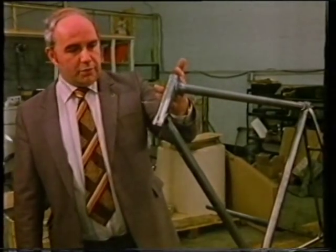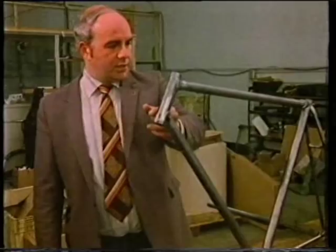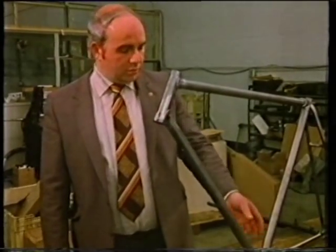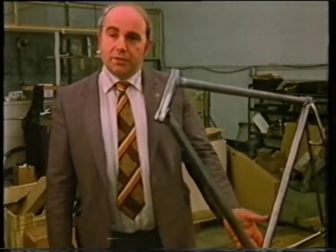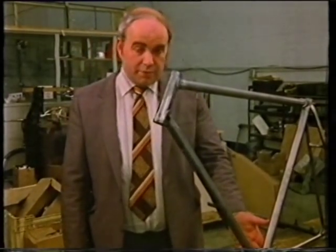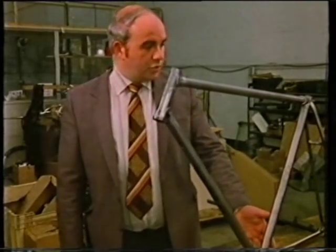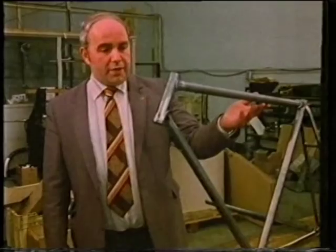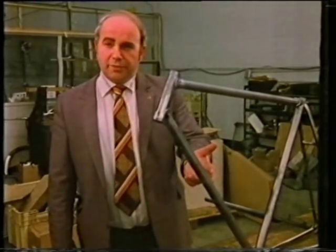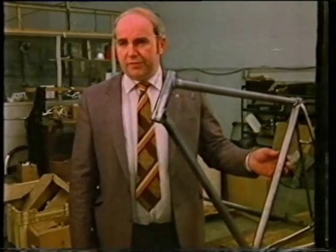The lugs we buy in as a set, and they can vary from 90 pence down to 60 pence a set for the three. The bottom bracket is around about 90 pence. The manipulated tubing, nearly £2 worth of manipulated tubing and £1 worth of straight tubing. The total cost with the fork, we're around about £6.50.